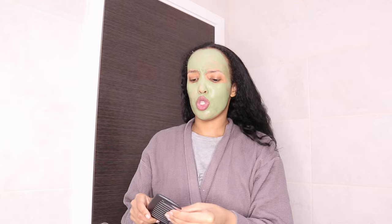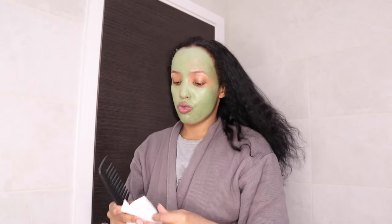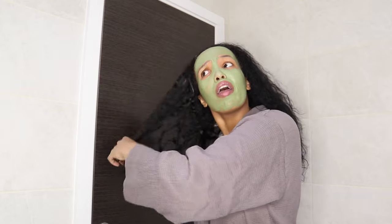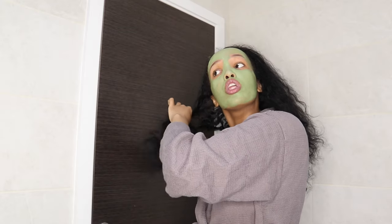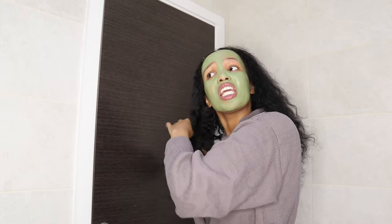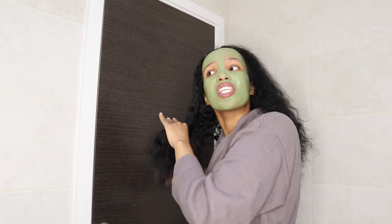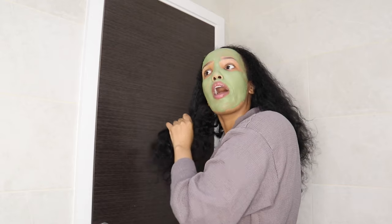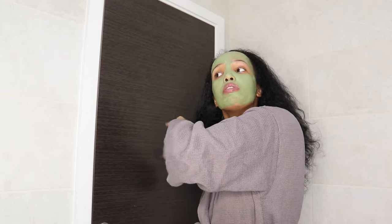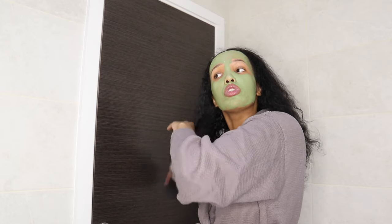Some people say you're supposed to comb your hair while your hair is wet. Some people say you're supposed to comb your hair while it's dry. If I comb my hair while I'm in the shower, I feel like I tend to lose a lot of hair. If you guys are on a hair growth journey, it's very important that you take care of your hair consistently and you do all these routines consistently. You can't just do this routine one time and then think you're gonna see a result straight away. You need to be very, very consistent when you do this hair routine.